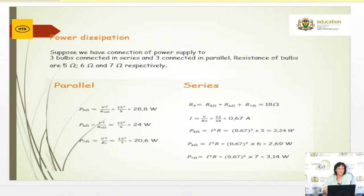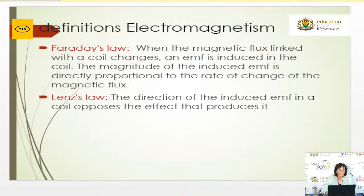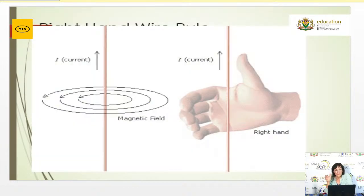Then for electromagnetism, please look at your definitions for electromagnetism. Very important. One or both is always asked. And then the magnetic effect, how we determine the direction of the magnetic field, we use the right-hand rule. If it's a single conductor, you will point your thumb in the direction of the current, then your curled fingers show the direction of the magnetic field.